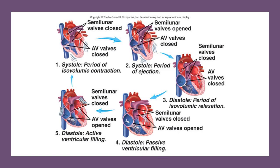Now, in order for the heart to be successful in pumping blood at the right time, there needs to be some sort of coordination and control of the pumping action. And that control gives us what's known as the cardiac cycle. So we get these periods of contraction and periods of relaxation. And the periods of contraction we refer to as systole, and the periods of relaxation we refer to as diastole.